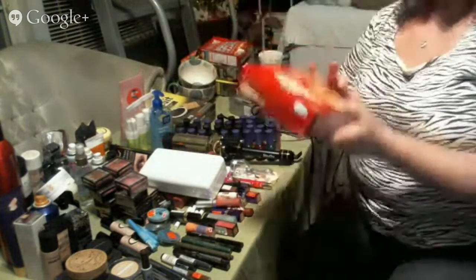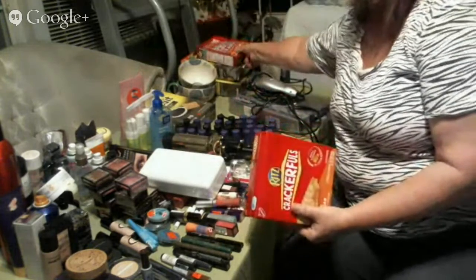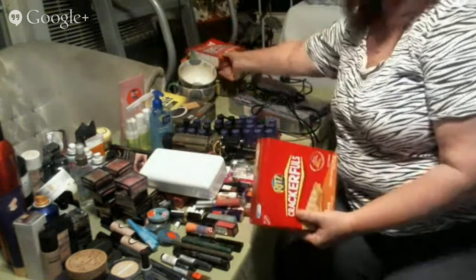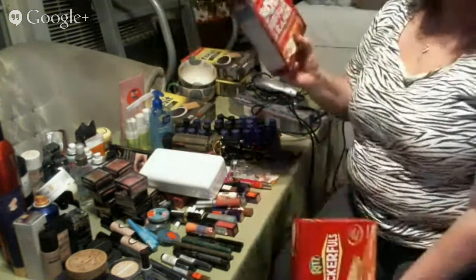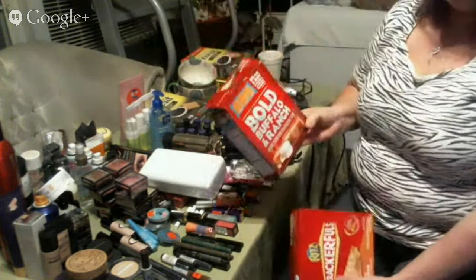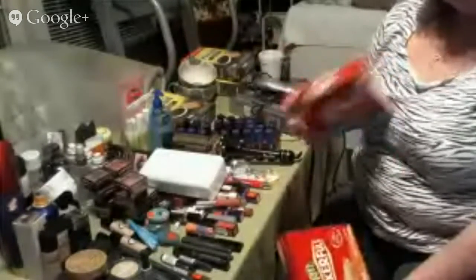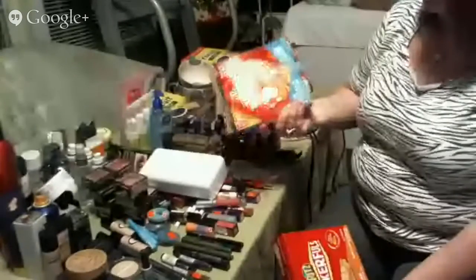And I've got Ritz Crackerfuls. I don't know if you've tried these or not. I had never tried these as an extreme couponer. I kept meaning to buy these, but I never got around to it. Bold buffalo and ranch. Boy, these things here are hot. These boxes are crushed, and that's probably another reason why they got rid of them.